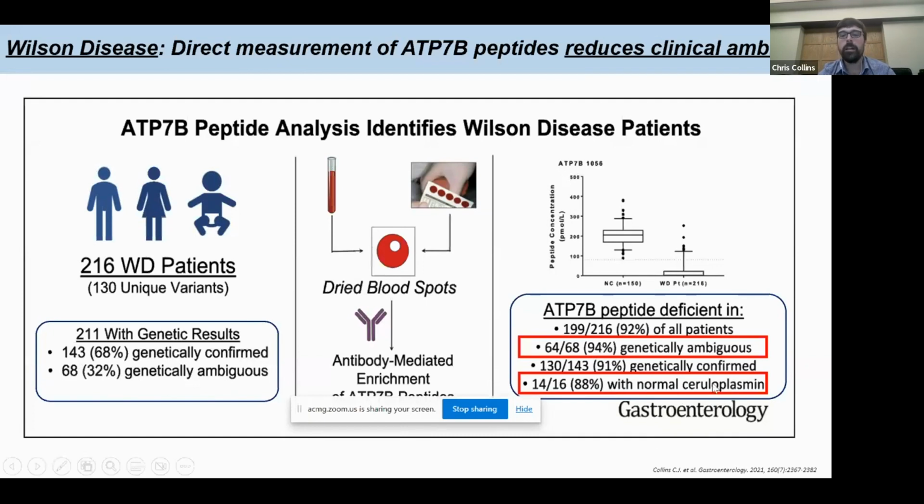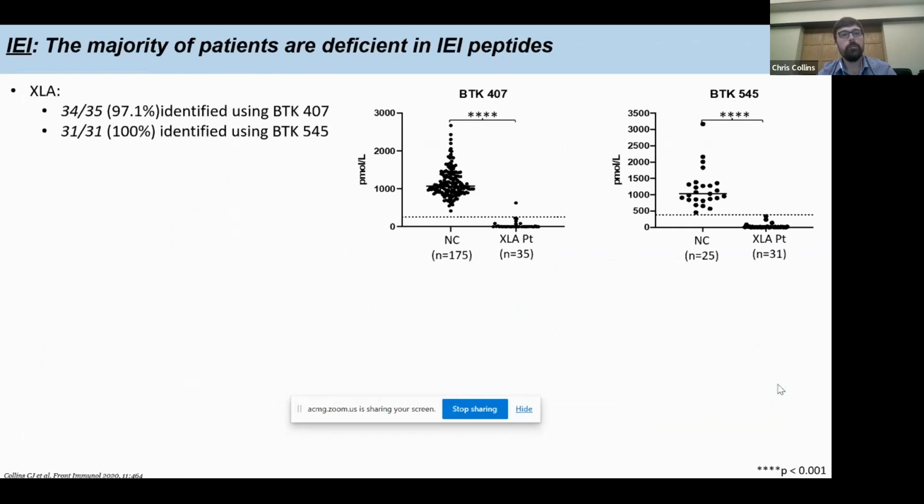This is also true with patients that had normal ceruloplasmin. 88% of those were deficient in ATP7B peptides. So it can provide a lot of value to these kind of ambiguous genetic cases. And this is also true for our inborn errors of immunity. If you look at our XLA peptides, BTK407 and BTK545, 97% of the patients that we looked at with BTK407 had reduced concentrations of this BTK407, and 100% of them had reduced concentrations of BTK545.